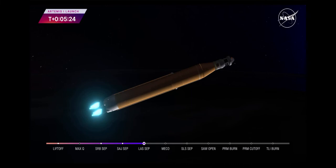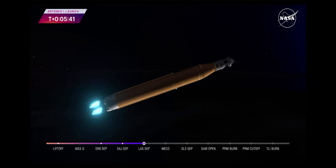Again, 4 good core stage engines, those 4 RS-25 engines. The last time those core stage engines flew, they were taking space shuttles to orbit, and now with upgraded capabilities, they're launching the future of human spaceflight. 5 minutes and 42 seconds into the mission, we are now traveling 8,800 miles per hour, 345 miles downrange from the launch pad at Kennedy Space Center.